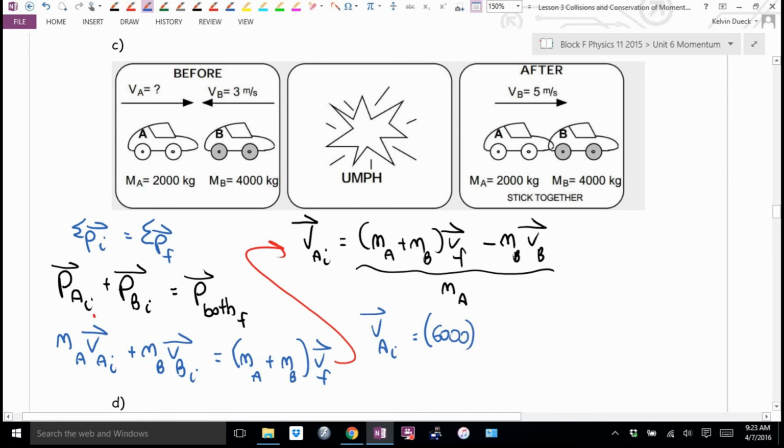What's V final, Sarah? Now you've decided right is positive. Minus mass of B, 4,000. What's the velocity of B initial? Negative 3. Divided by 2,000.